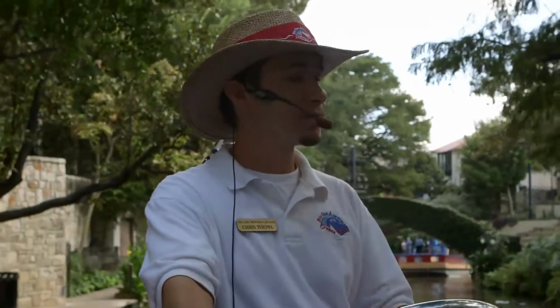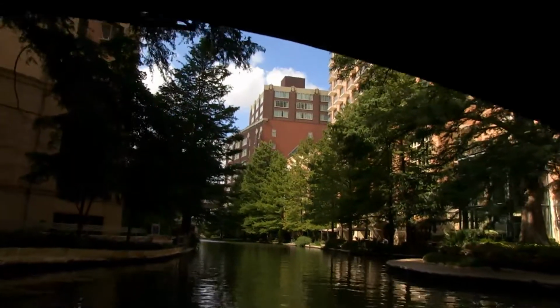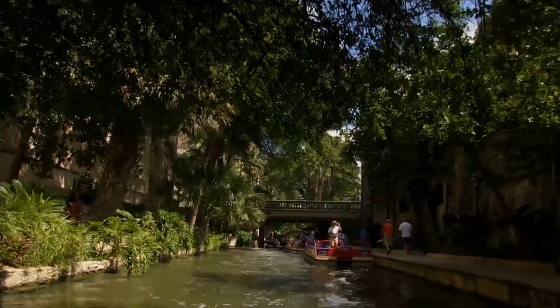We started with a river. Yes, we're on a real river. We're on the San Antonio River's natural path. And then the Riverwalk was a federal government project to have a park on a river.